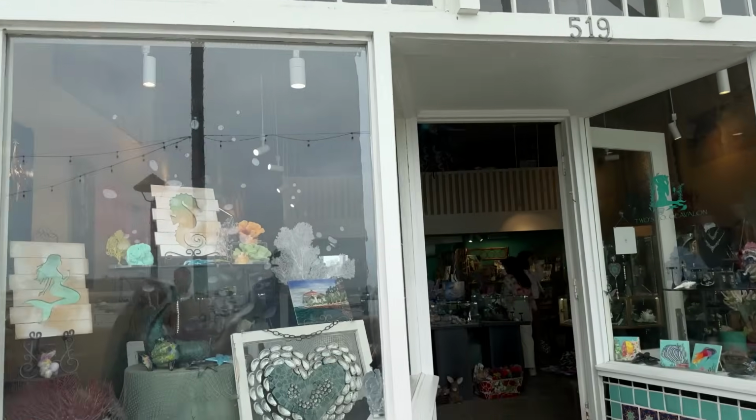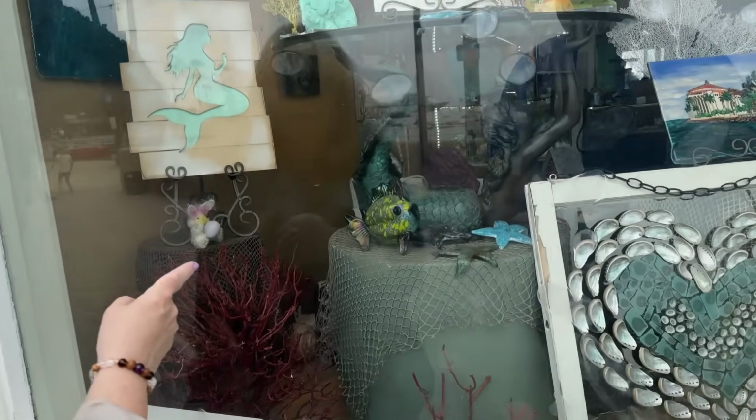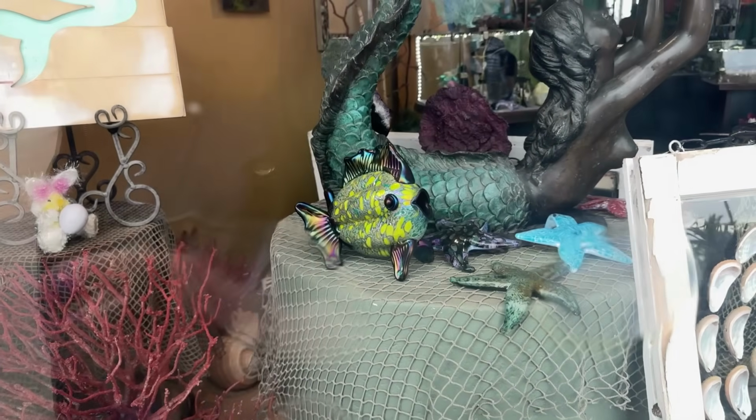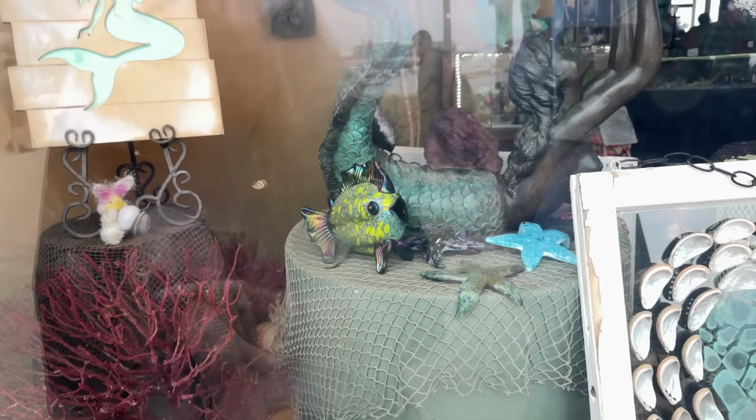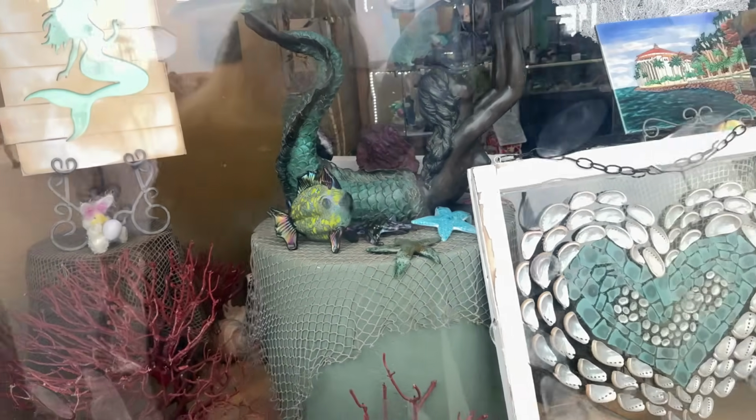Oh, William, look at this fish. I am in love. That's pretty cool. I am so in love with that fish. I know it's going to be super expensive, but I am in love with it. Well, let's find out.